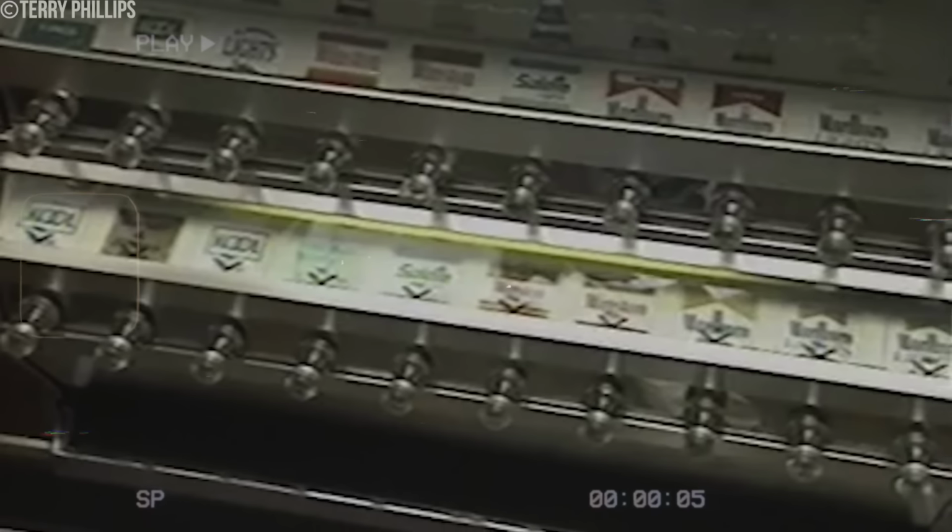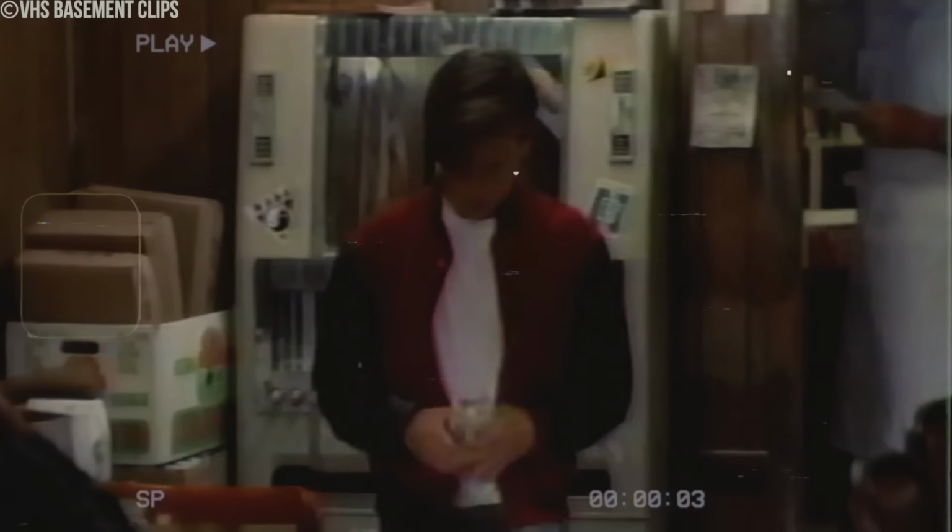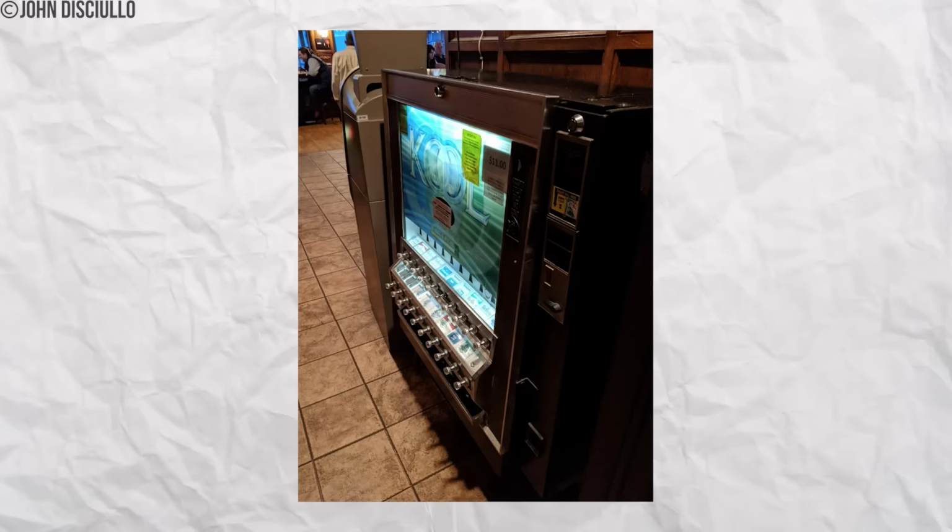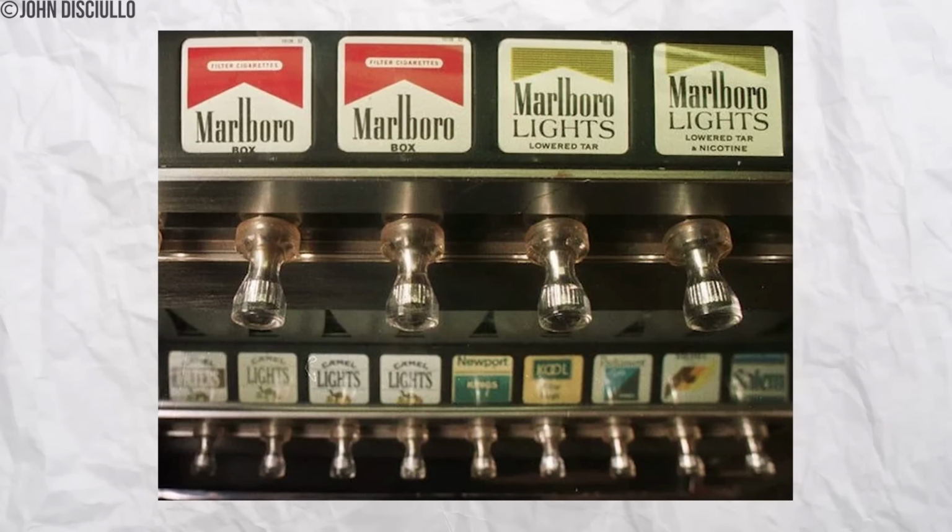What made them special was their accessibility. People could grab a pack without waiting in line or interacting with a cashier. However, as health concerns over smoking grew and age restrictions tightened, cigarette vending machines began to disappear by the 1990s. Today, they've mostly been replaced by regulated sales through retailers, making them a relic of a different time.